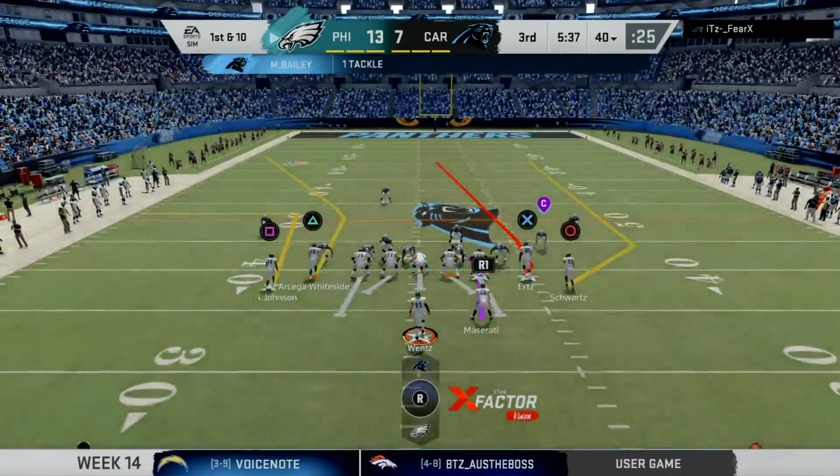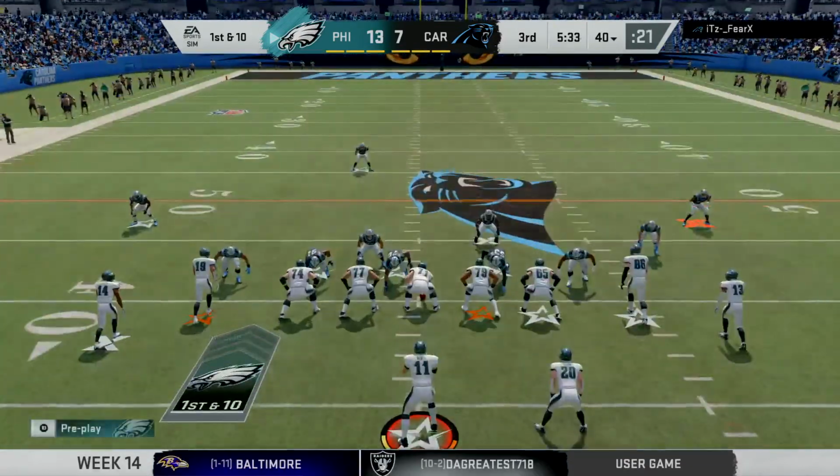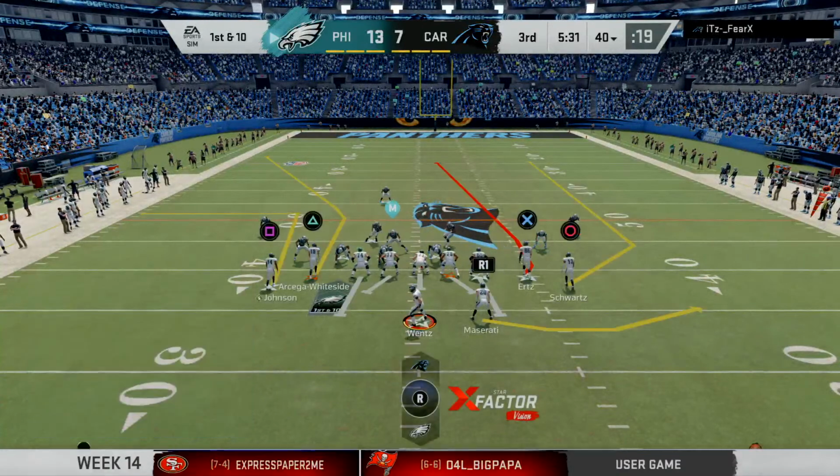You can't block me. You can't block me. Great 15. Great 15.